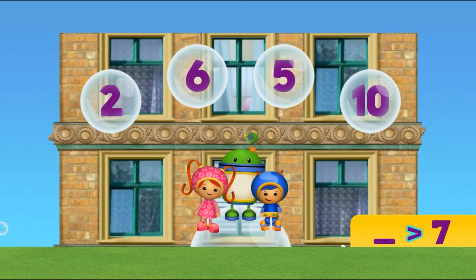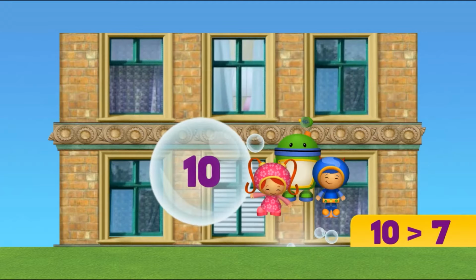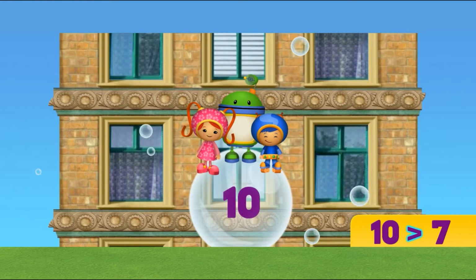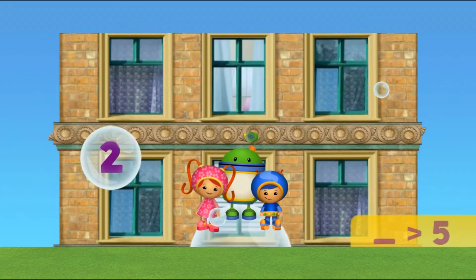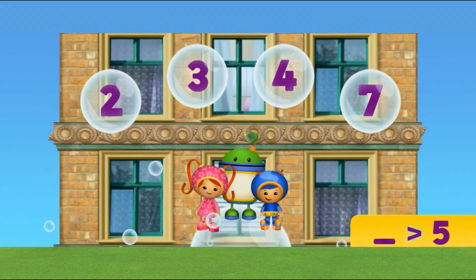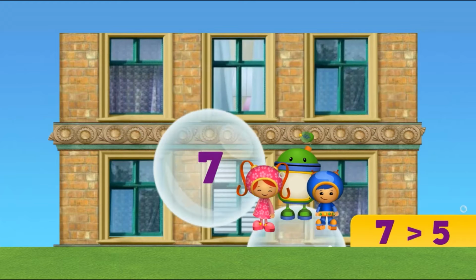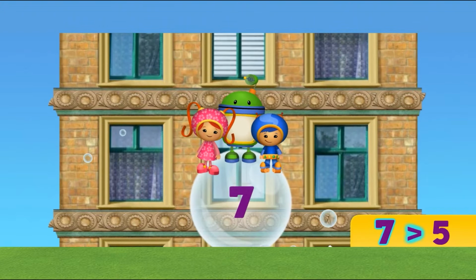Find the number that's more than 7. That's it! 10 is more than 7. Up we go! Look for the number that's more than 5. You're good at this. 7 is more than 5. Up we go!